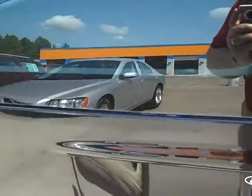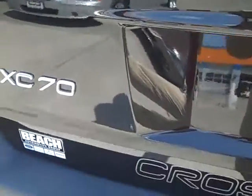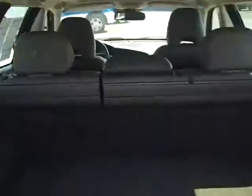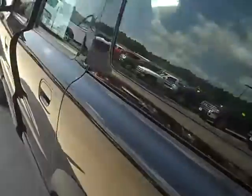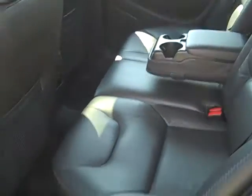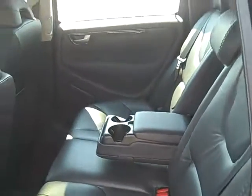Let me open up the back here for you, the trunk. Looking inside, you have a lot of room in the back. Okay, come around. Here's the back seats, all leather.